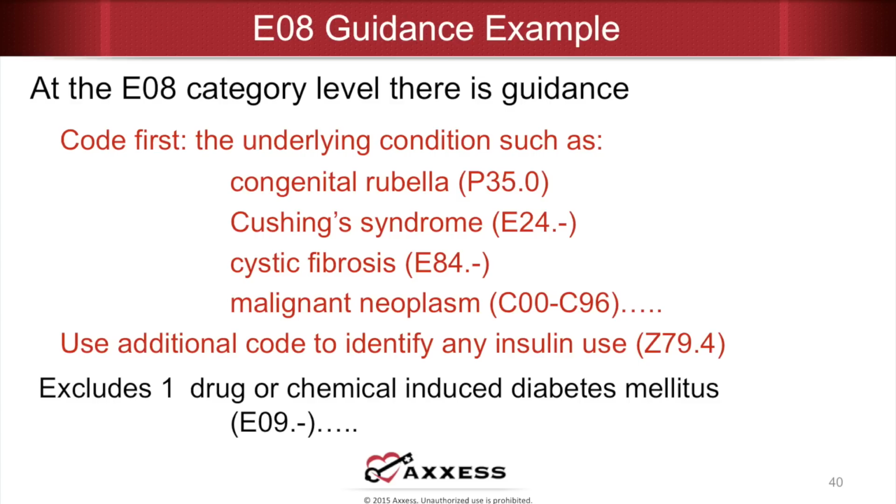So what we know, if we're looking up a code for E08, and by the way, I didn't put it in the slide, I apologize, codes at the E08 category level are diabetes mellitus due to secondary condition. So what we need to know from guidance in this case is that even though we are in to see this patient for diabetes teaching and new med changes, and maybe we're going to teach them on how to give insulin, because this is an E08 in this case, the patient has diabetes because of cystic fibrosis perhaps.